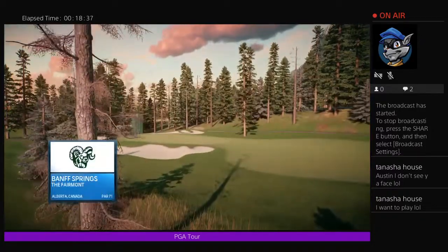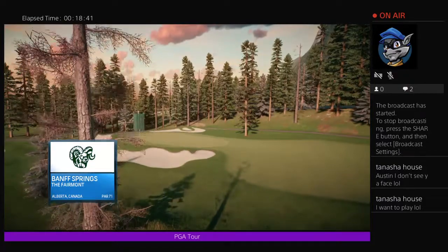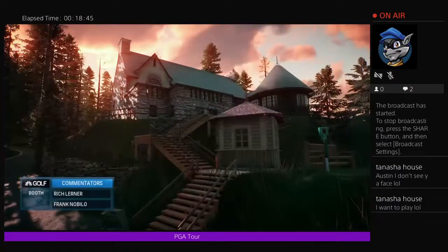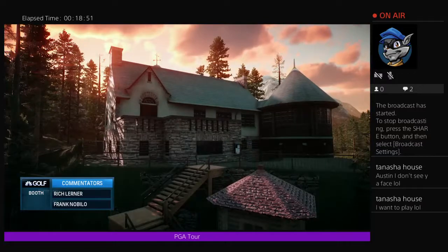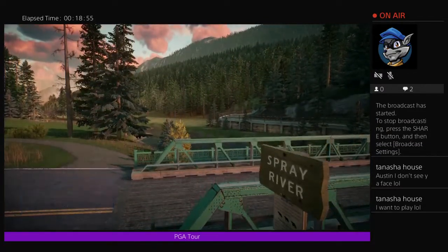Frank, it's wonderful to be here in the Canadian Rockies with these great views, and we're reminded, too, of the rich history Canada has in the sport of golf. It certainly does, Rich. It's part of the British Commonwealth. They love the game. They obviously adopted it from Scotland, but their golfing season is a little shorter. So when they get a chance to get those clubs out, they certainly make the most of it.